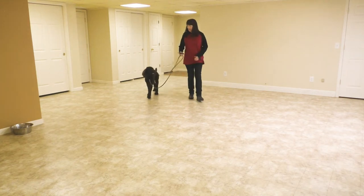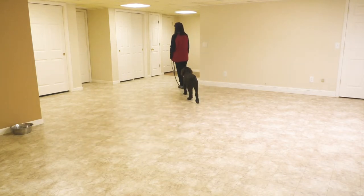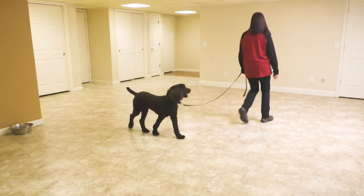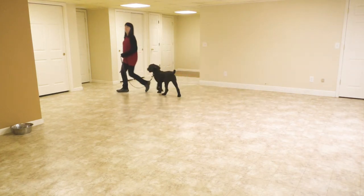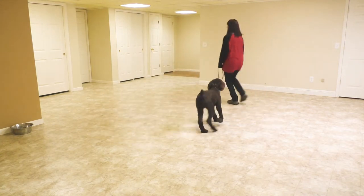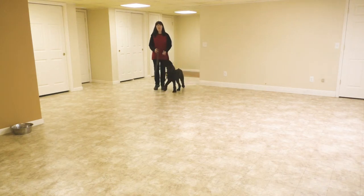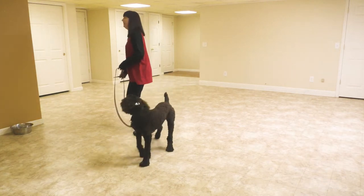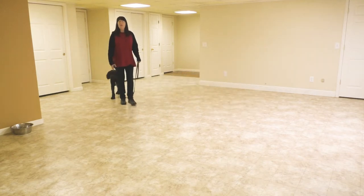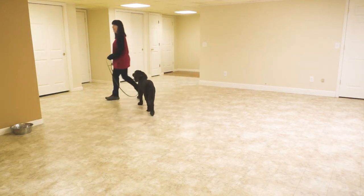Again, looking for a nice slack leash. I don't care if he's to either side or in front or behind me while I'm walking. I just want him to be aware that I exist at the other end of the leash, that he's visually checking in every now and then. Change of pace, see if he's keeping up, paying attention. And you can see how he's turning his head. He's looking to see if I'm turning. Very, very nice. So in this environment, he is doing everything that is required to complete the follow command.